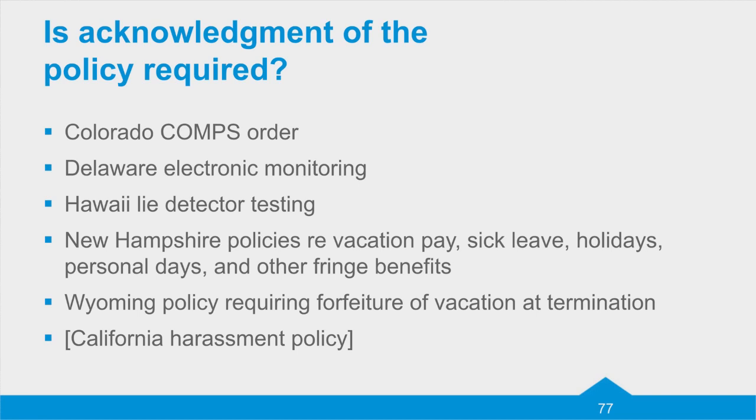One question that you might ask yourself is whether you're required to get an acknowledgement of receipt of any of these new laws we're talking about. Here's our checklist of the new policies that have signed acknowledgement requirements. We talked about some of these, maybe not all of these. As I said, this presentation isn't fully comprehensive.